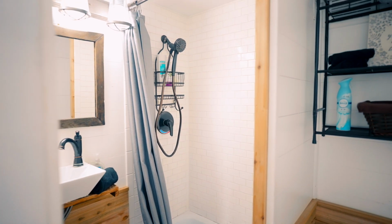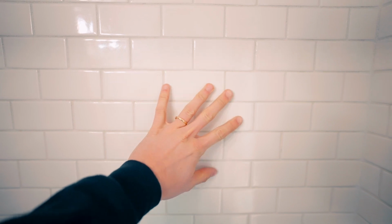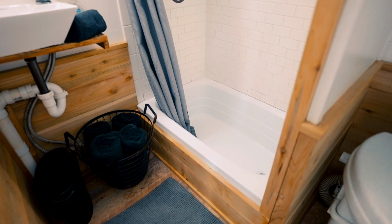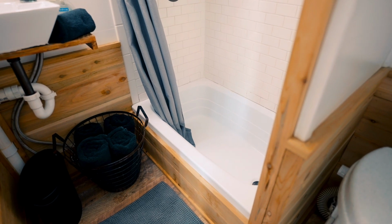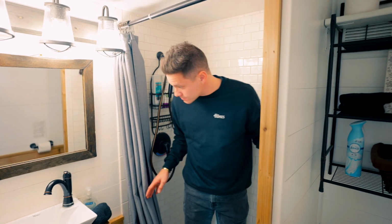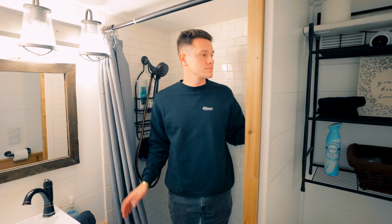The tiling is these mini subway tiles, and on the bottom is all enclosed right here. I like this better than whenever it's just kind of a flat spot for your shower base, but this is like a mini bathtub, really. I don't think you'd ever use this bathtub, but that's kind of what it feels like.